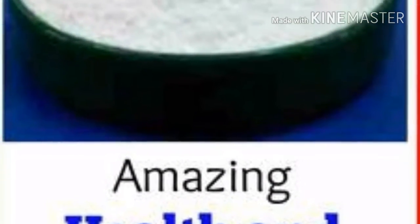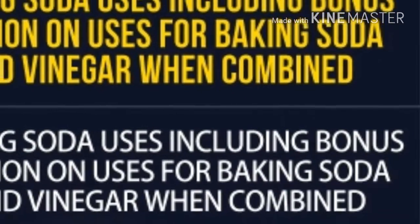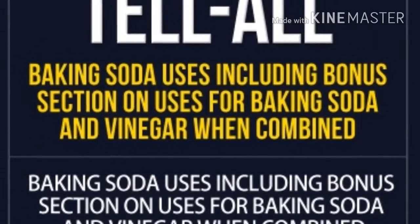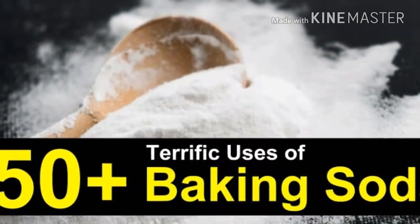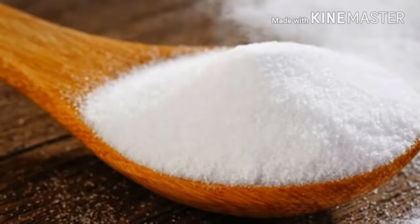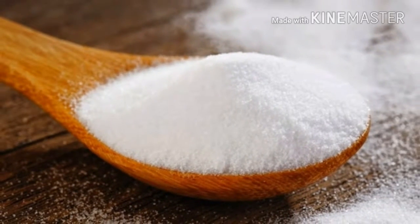Baking soda, or sodium bicarbonate, is extremely cheap, but a very powerful ingredient. This ingredient can be used to fight colds, and even cancer. You can also use it for oral hygiene, deodorants, etc. Many people around the world use baking soda. 11 ways to use baking soda for your health.